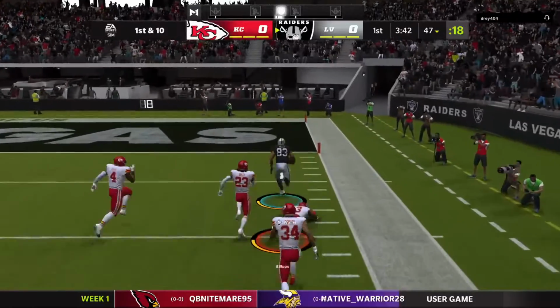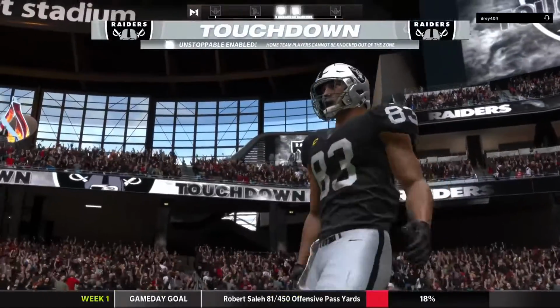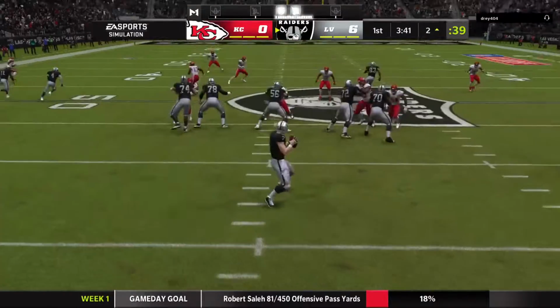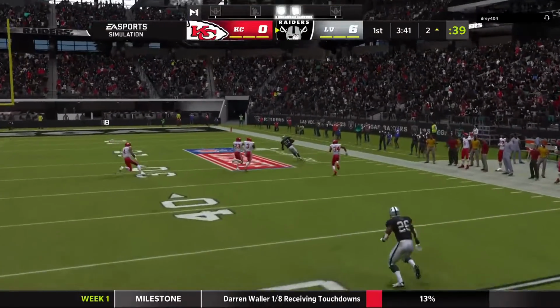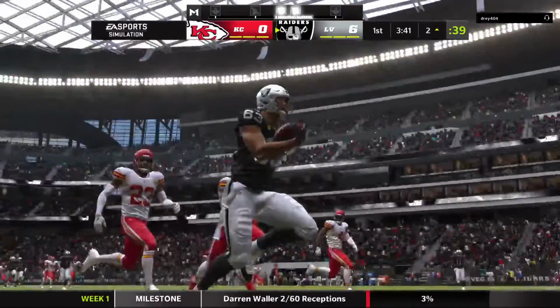Here he goes right side, and he will score. Touchdown, Las Vegas. Darren Waller, 53 yards. And the Raiders are on the board here first in the season opener. Excellent start there. First drive of the season, big-time success, putting it in the end zone.